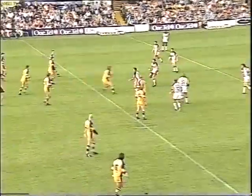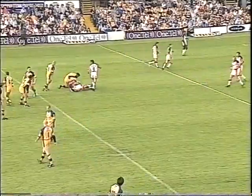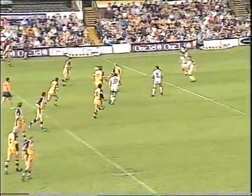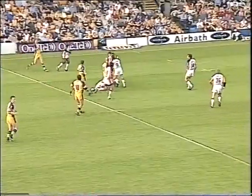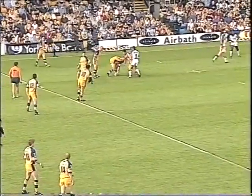Feather and Bailey about to come on for Leeds. This will be Wayne McDonald's last involvement. Diskin finds Furner, who cuts back inside. And so McDonald makes his way off. Chris Feather coming on.